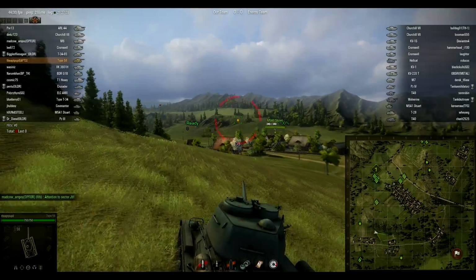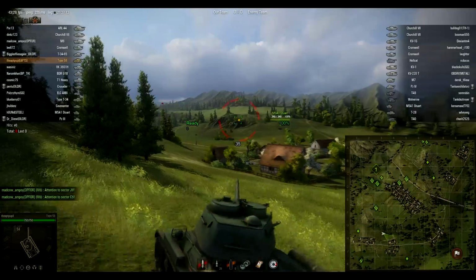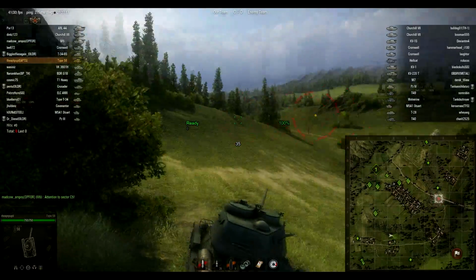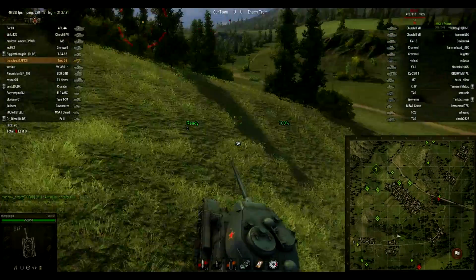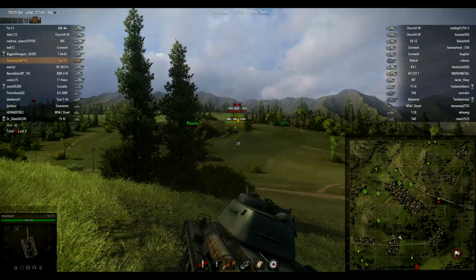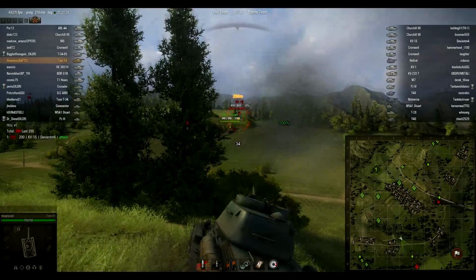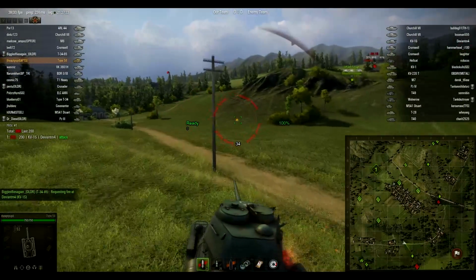We are trying to make an impact with our little Chinese knockoff, the Type T-34-85, and I will showcase some of its accuracy later. Do not mind the frame rate drops, that's just Fraps, and my computer is a little bit... it's due for a replacement, let's just put it that way. So anyway, against the KV-1S, yeah, this thing is against most tanks in its tier.